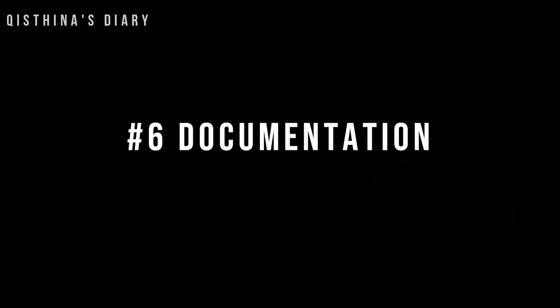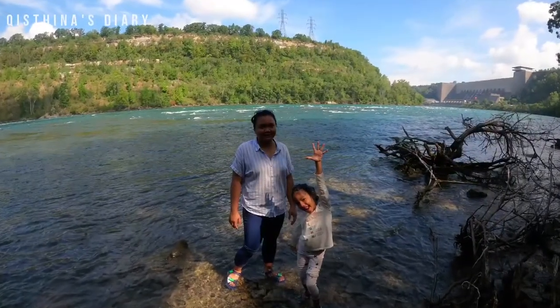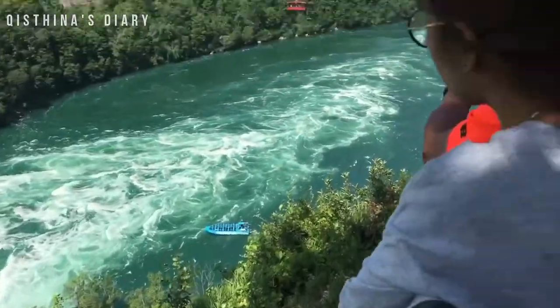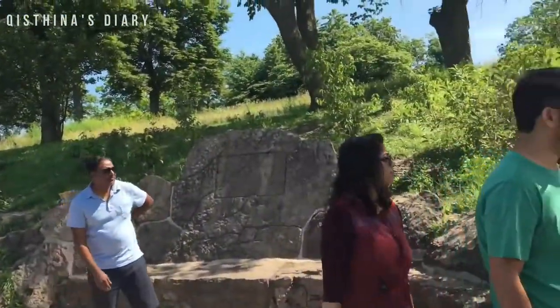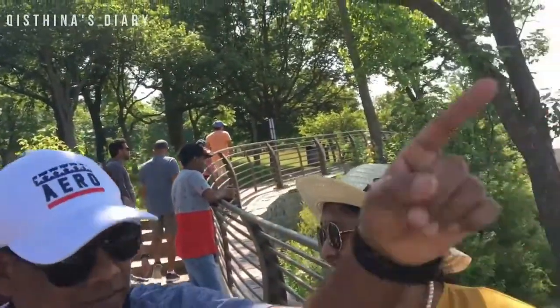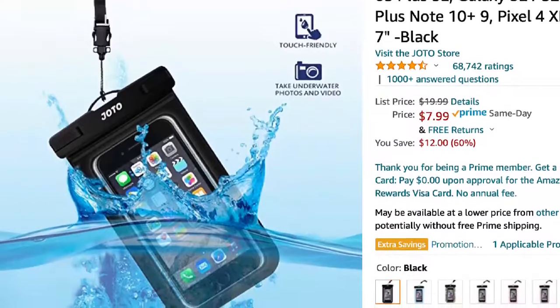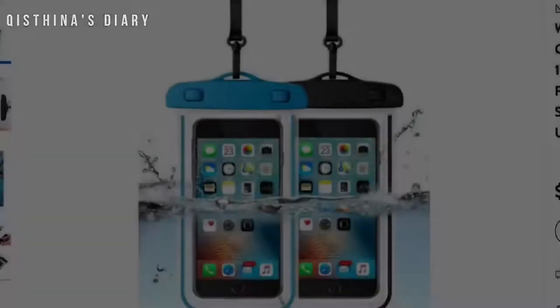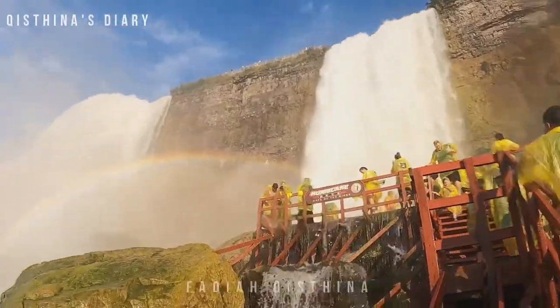And the last but not least is the documentation of your tour. Don't forget to bring a camera, or if you don't have a camera you can use your phone camera. And then make sure the memory is enough for everything, so you will not lose any documentation because the memory is full. If your phone is not waterproof or water resistant, or your camera is not waterproof or water resistant, bring a waterproof case for your camera or your phone, so you can still play in the water in the Cave of the Wind without worrying about your phone getting wet.